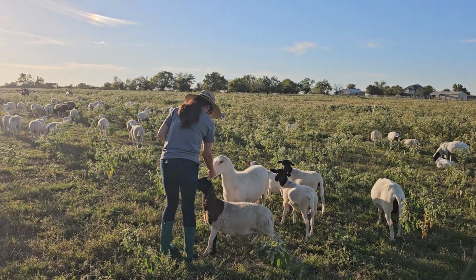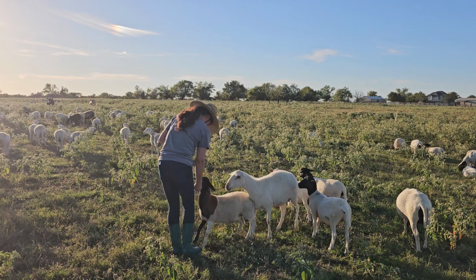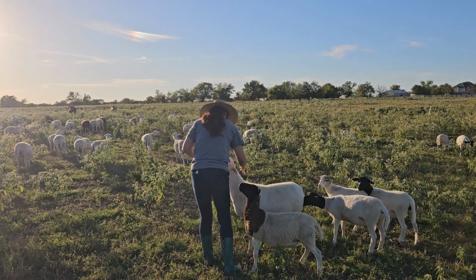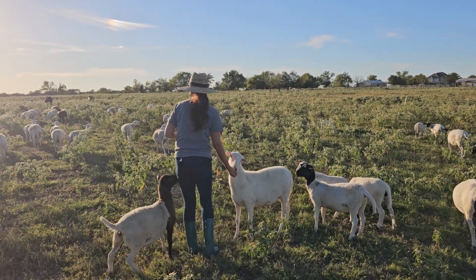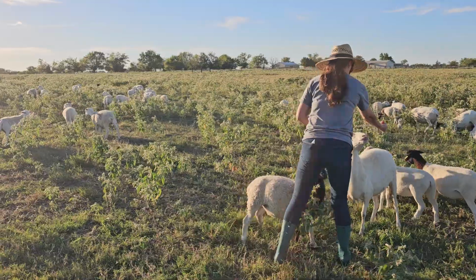It's about 6:30 p.m. on Sunday, September 29th, I believe. Yeah, that's right, because Tuesday is the first. And my wife is just feeding a little bit of chicken feed to the sheep, the ones that are friendly, just trying to teach them to be friendly with her. So it's about 87 degrees right now, 30% humidity.